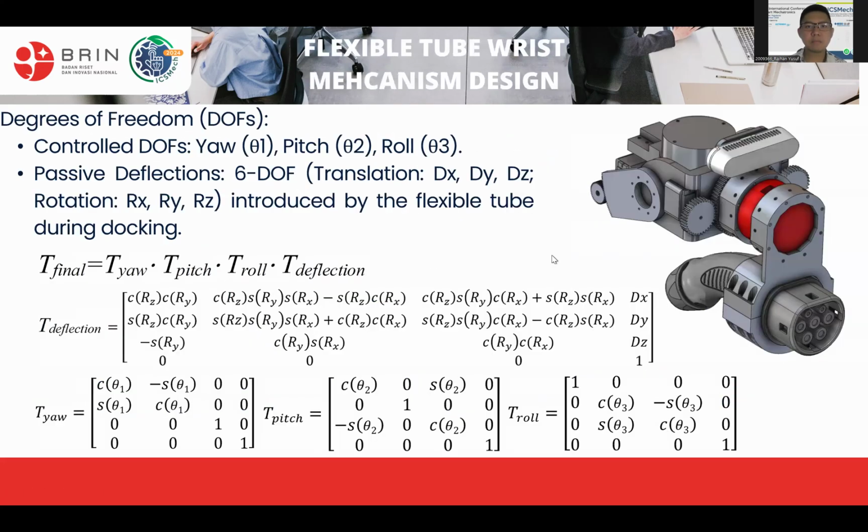The wrist mechanism has 3 controlled degrees of freedom, mainly yaw theta1, pitch theta2, and roll theta3, to control the orientation of the end-effector. The flexible tube introduces passive deflection in 6 DOF, including translation dx, dy, and dz, and rotation rx, ry, and rz. This deflection occurs during docking and must be accounted for in the inverse kinematic predictions.